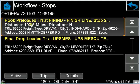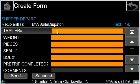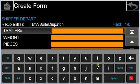Now we'll go through the other two stops. Press the Arrive button, and now we see the shipper form. So we'll go over the fields on the shipper form. First we fill in the trailer.